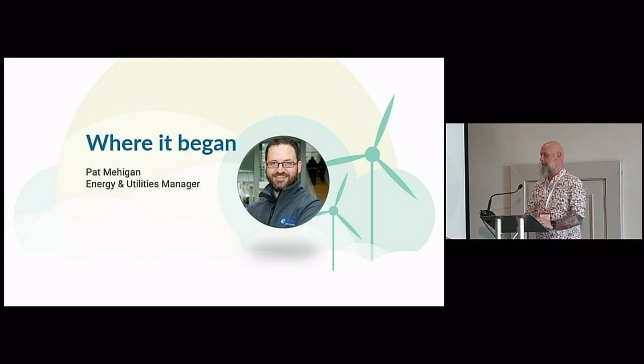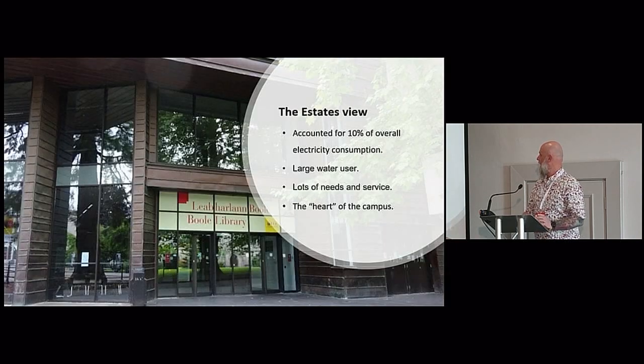Pat Meehan was appointed as the Energy and Utilities Manager, and he approached the library with an idea. The reason he approached it is because buildings and estates in the university had a very different view of the library than librarians had. We looked at it as the services we provided, the collections we had, whereas he looked at it as a very large building in the middle of campus that accounted for 10% of the energy cost, used a vast amount of water, had very long opening hours, had a huge footfall, and was very much a piece of the infrastructure within the campus.